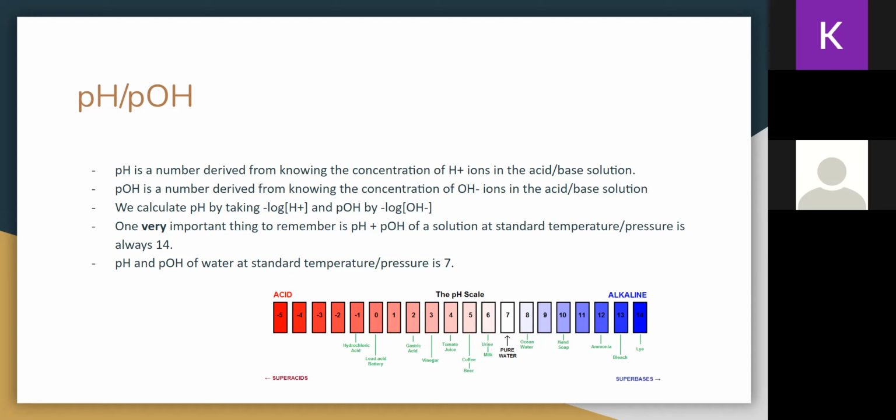One thing to remember, at a standard temperature and pressure, the pH value plus the pOH will always equal 14, and water always has a pH and a pOH of 7 at standard temperature and pressure. That's where we got the "always equals 14."